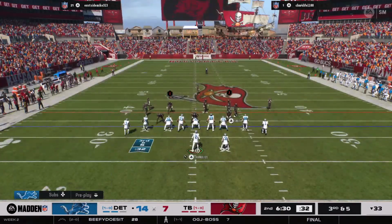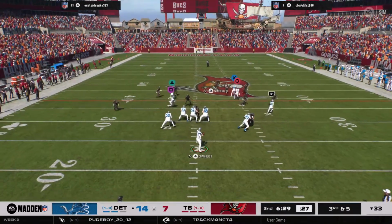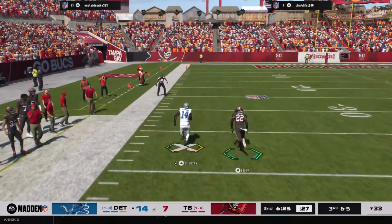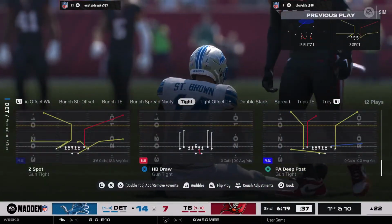About set. This is 3rd and 5. Ready? Pass play now. Downfield is fine, safe, and he has it down near the red zone, just outside the 20.